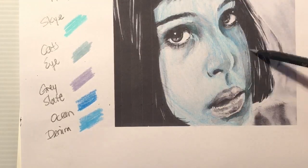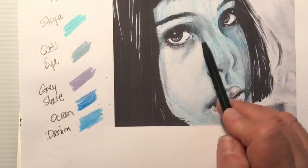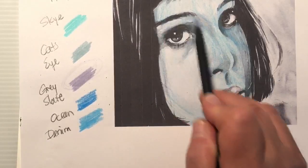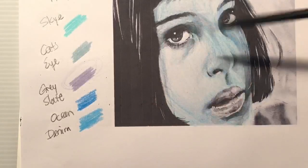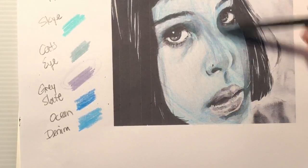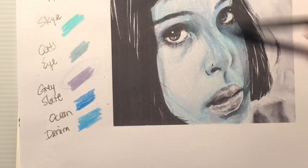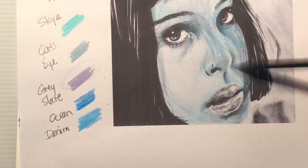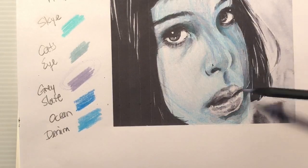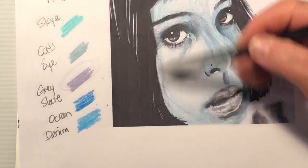So here is this purple color, this gray slate, which completely does not look like it's doing its job here, but well, as far as looking like this color here. But I just want to kind of blend it into this blue. But following those lights and darks, we've got a dark section here because that's kind of like the indent above her lip and below. That type of thing.